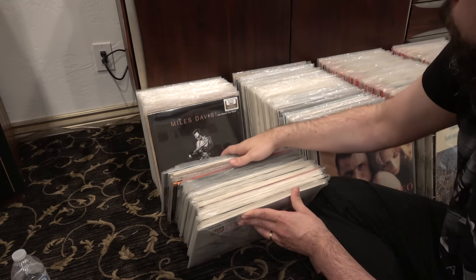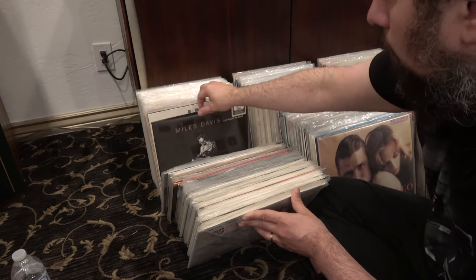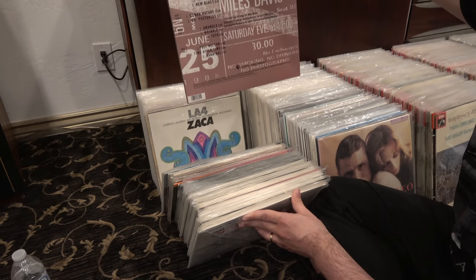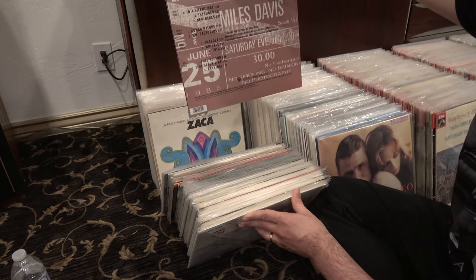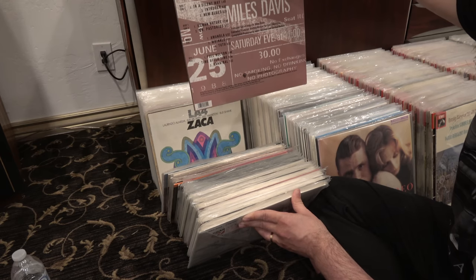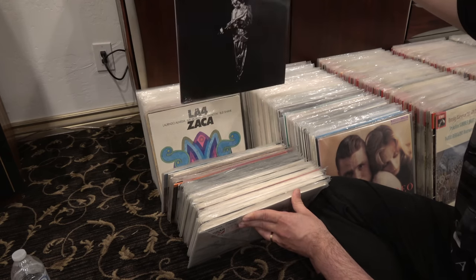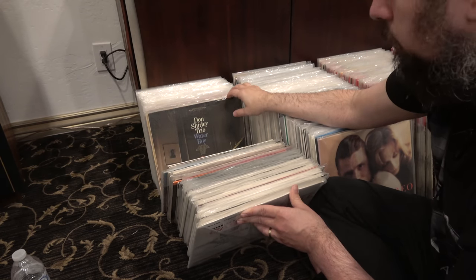Record that has been on my want list for absolute minimum 5 years, but probably longer. Miles Davis, Live Around the World. This only came out in Germany. Fantastic record. This is a double. He does a cover of Michael Jackson's Human Nature on this, and Cyndi Lauper's Time After Time. This is a fantastic record. Still sealed. Really a fan of that. Glad to finally have it.